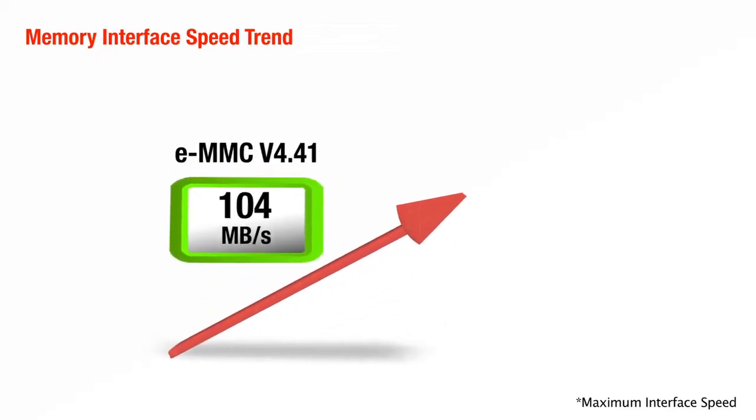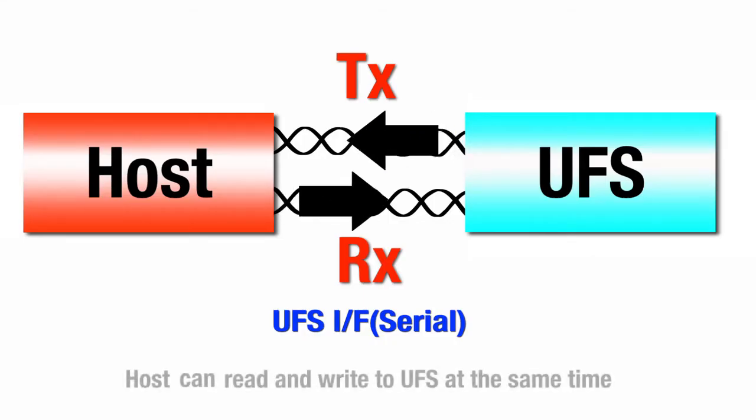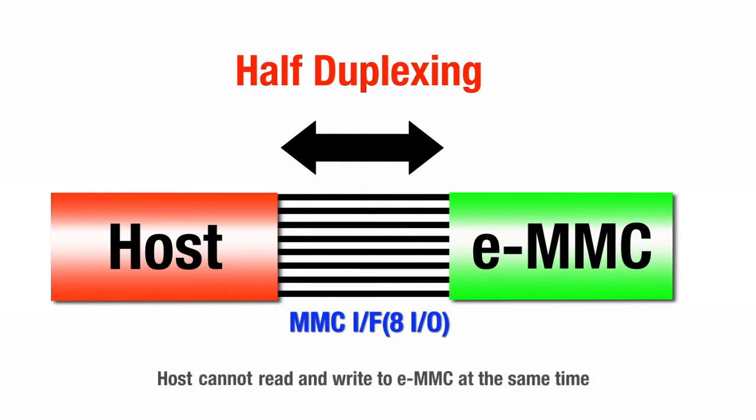While currently eMMC has a theoretical maximum interface speed of up to 200 megabytes per second for JEDEC version 4.5 and 400 megabytes per second for version 5.0, UFS supports an interface speed up to 720 megabytes per second initially, with boost in performance planned for follow-on versions of UFS. UFS has a serial interface as opposed to a parallel interface in the case of eMMC, which reduces the number of signal pins and simplifies routing. UFS supports full duplexing, supporting both reading and writing at the same time between the host processor and UFS device, as opposed to eMMC, which only supports half duplexing, allowing only reading or writing but not both at the same time. So this can really help boost the overall system performance in the case of UFS.